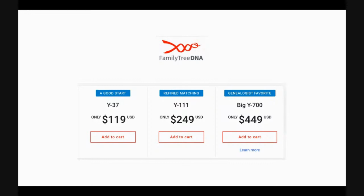So right now, if you'd like to order a Y-DNA test from Family Tree DNA, you can start out with a Y37 test, where they'll look at 37 markers. You can also do the Y111 test, where they look at 111 markers. And then there is the big Y700, and that is the biggest test they offer.